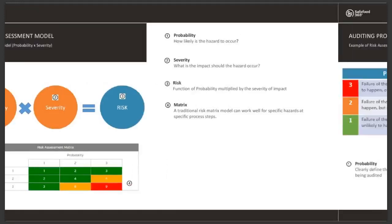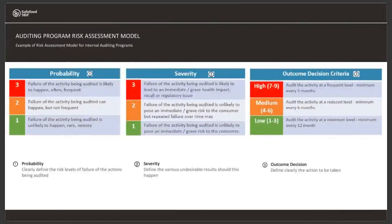But when it comes to assessing something like, for example, an audit program, that matrix model breaks down into slight bits, and you need to redefine the model slightly. It kind of takes on a character which is more akin to the FMEA approach, the failure mode and effects analysis, which for you guys who are working in other industries will be more familiar with. So really what you're asking here is, what's the likelihood of the activity being audited failing in some way?